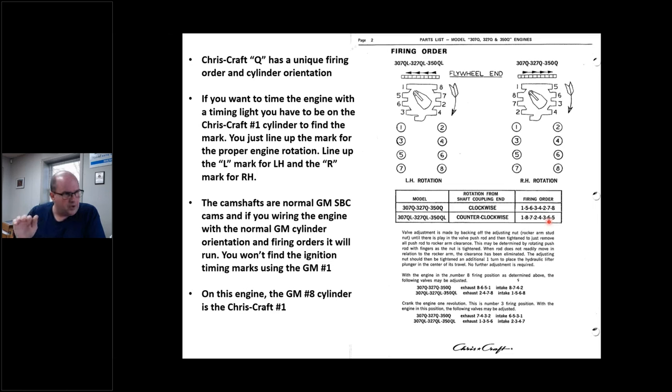But the reason I'm putting this out there is if you clamp on to number one, the GM number one, right, which would be right here where number eight, you know, the Chris Craft eight is, you'll never find the timing mark. I don't get too many calls on this anymore, but this is always confusing. This sheet right here will save you, okay?